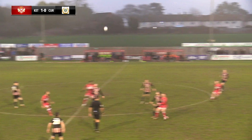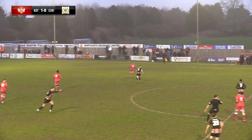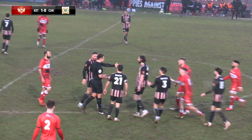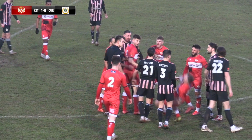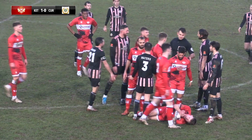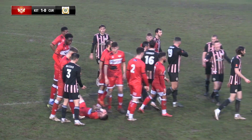Ball is played long, but that's easily won by Challoner. It's back with Kennedy. It came off Kennedy's back, and then Crawford can't get there. There's a fall down, and then there's some action after. Now there's going to be some retribution here, and Kennedy is involved again. The Nash players surrounding the referee. It seems to be their game plan, to surround the referee at every opportunity. And that's got to be a sending off. Now there's been a punch in the face, and there's a Kettering player down. This referee is losing the plot.